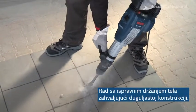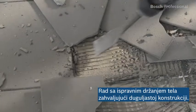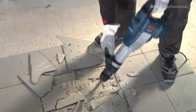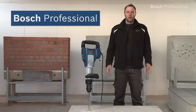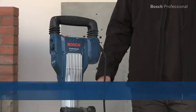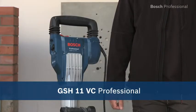Its elongated design is especially suitable for working towards the ground. This means you can work in an upright posture and don't have to bend down as much. Experience for yourself the GSH11 VC Professional, the world's most powerful 11 kilo breaker.